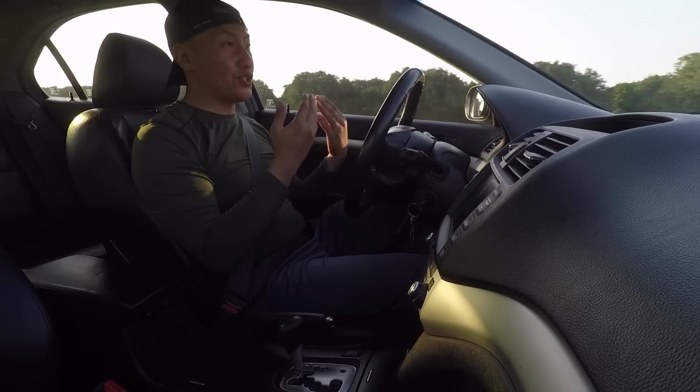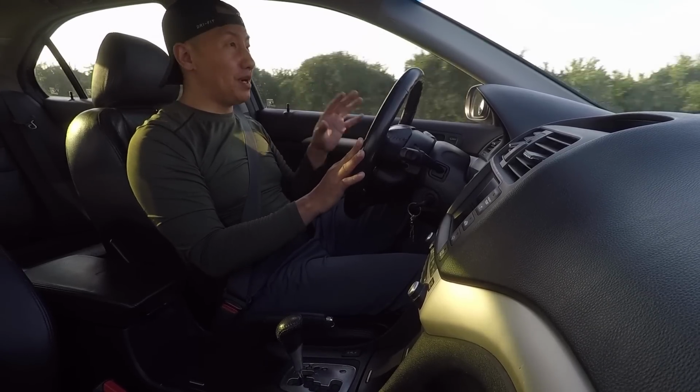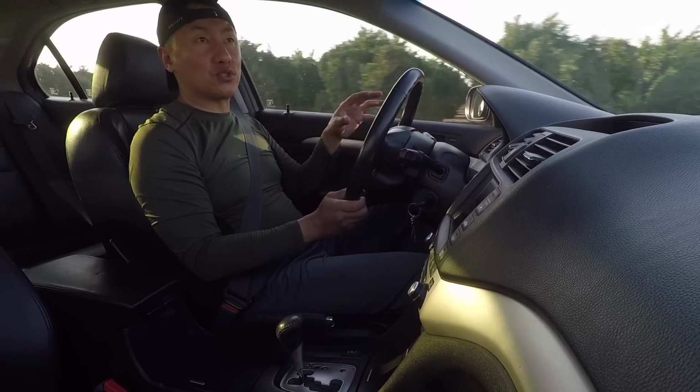At one point, there were two versions of the Accord, the US version and the Japanese version. Now, this body style to me looked much better than the equivalent Accord of that era. And there was also a special version of this one called the Honda Accord Euro R, which had 220 horsepower.